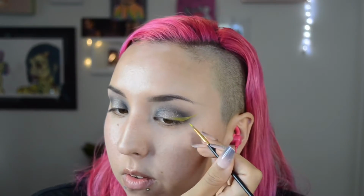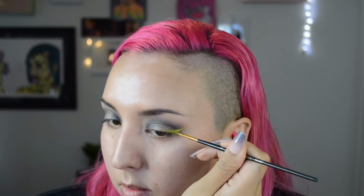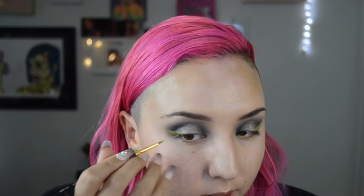Okay, let's go back to the other side. So it definitely helped the color come out a little more, but it does seem to be wrinkling. It's not cracking because it's not flaking off or anything, but it fell into the little tiny wrinkles in my eye. But I guess from far away it's not really noticeable, so that's not a big deal to me. It's honestly to be expected with a liner that's this color.